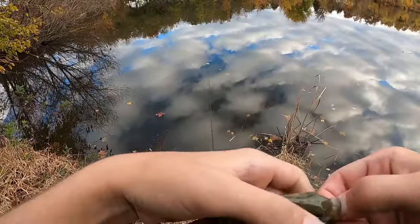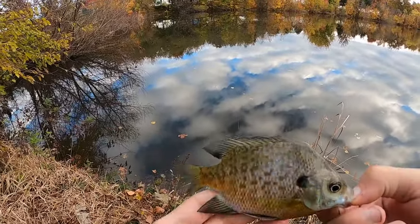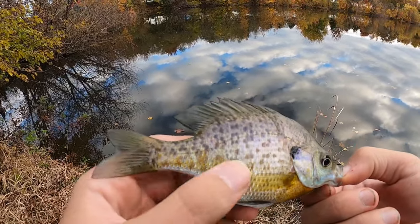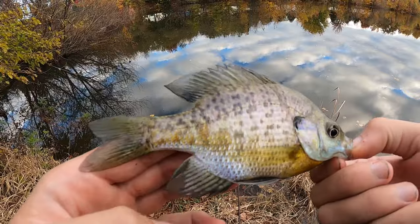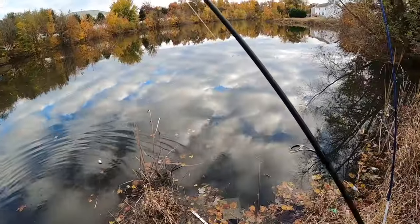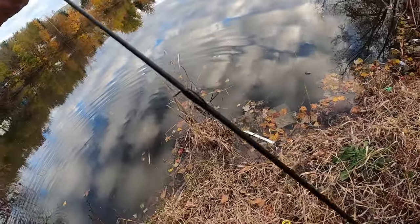Let me take a look. As always, though, a fish is a fish. At this point, this is just fun, dude. Looks just like a bluegill, but it's got a lot of... I don't know. Let me know what you guys think. Beautiful. Thank you for biting, buddy. He kind of took it and ran with it, too. Kind of like a carp would.